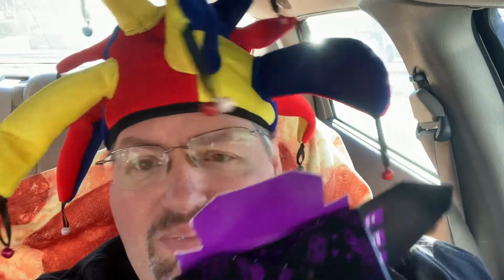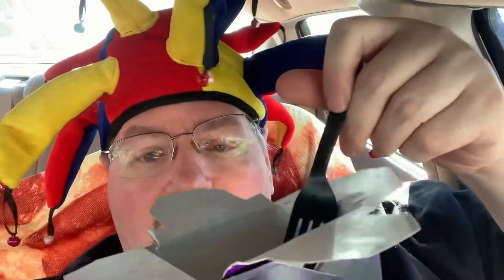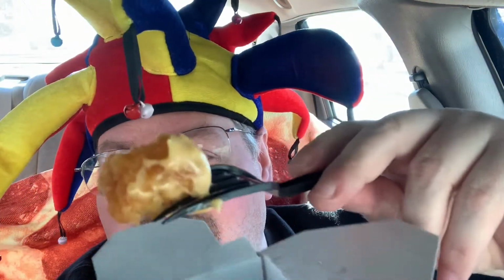$4 for an order. Comes in these kind of cool Chinese food takeout ones. And this one, I have to admit, they kind of skimped on. Didn't seem to put very much in there, but I don't know. And this has the cheddar and the bacon. And I'm gonna see if I can get out a little. There we go. All right. Yeah, got that cheese sauce on there.